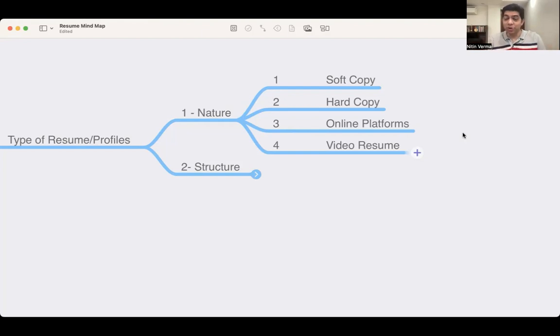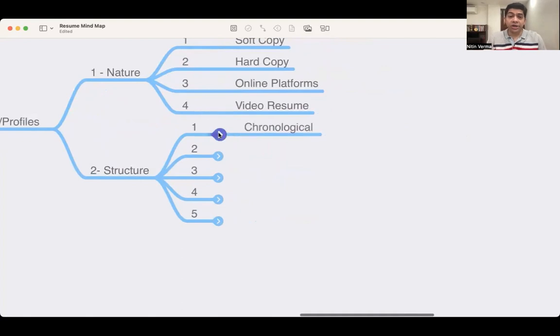Sometimes people claim that they do it, but if you explain your day, you can always check, okay, yeah, these are the things that he or she is currently doing, and these are the things that he or she is not doing. Anyways, then the structure.